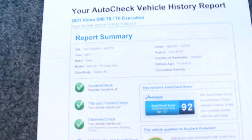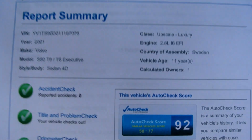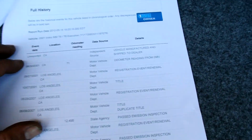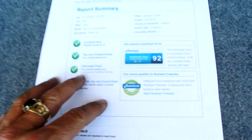And I wanted to show you too, I've been showing these lately. One owner, and not only that, out of a possible score of 58 to 77, this one scored a 92. 92, baby! That's like A+, ain't it? Especially when everybody else, the top is 77. So, boom, 14,889. It's got 16 now. A couple thousand since 2010. In Beverly Hills. Got that.